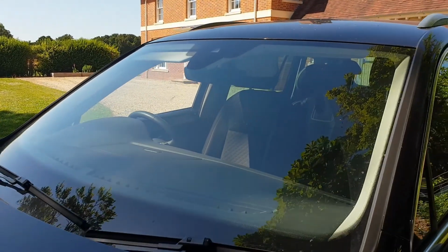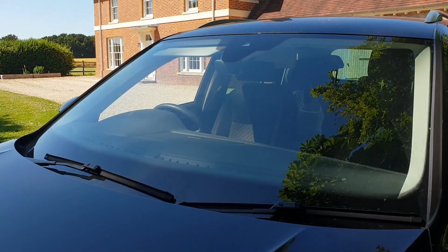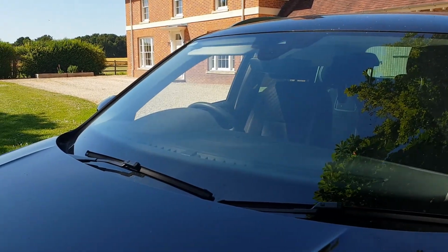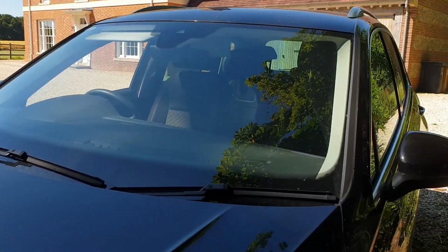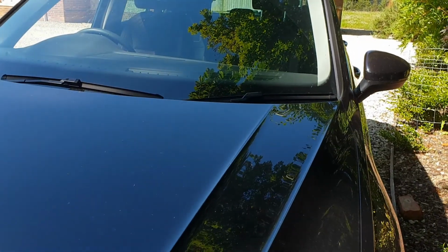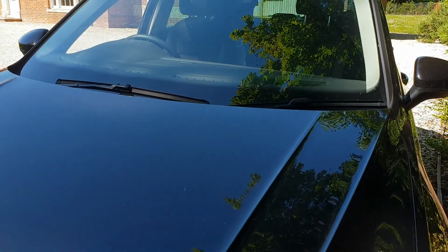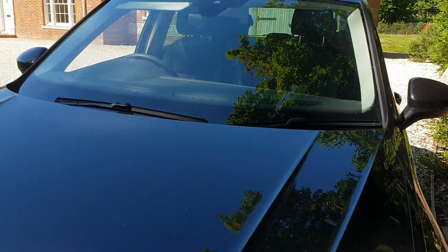On the 2016 and 17 version, this is a major bug in it, which I'm amazed Volkswagen haven't owned up to, and that is if a leaf or something drops off of a tree as you're driving along and touches that sensor, this damn thing slams its brakes on like you're about to hit a wall. It's amazing the airbags don't go off.